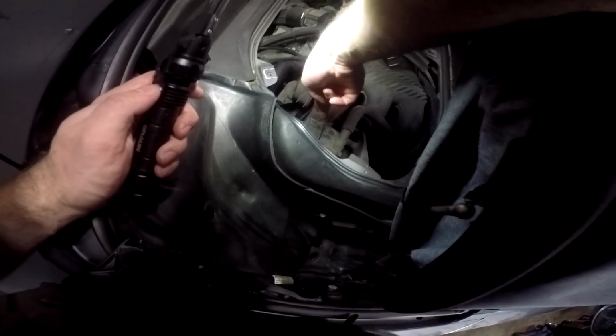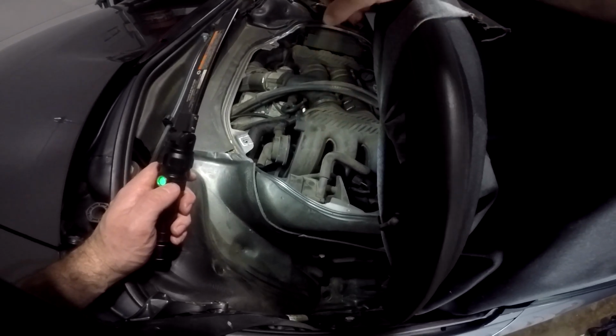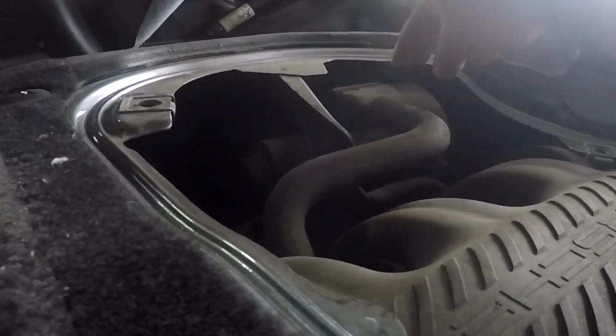Which, this is the air pump right here. For starters, I'm going to turn on the car and make sure that the air pump is actually kicking on and working. So we're going to turn on the car, and then I'm going to be able to just turn around, reach back, and check to see if this thing is running like it's supposed to. And the pump feels like it's running. I can hear it whining too.